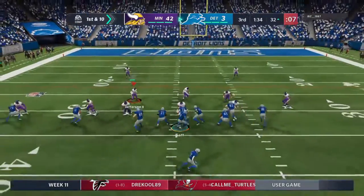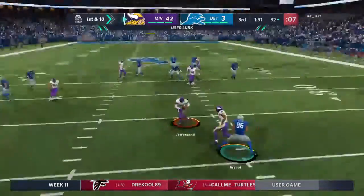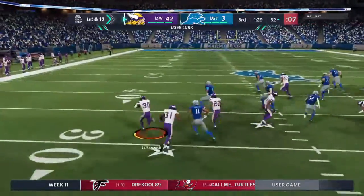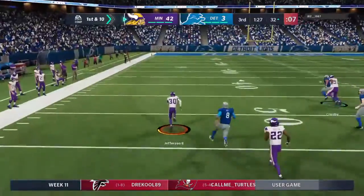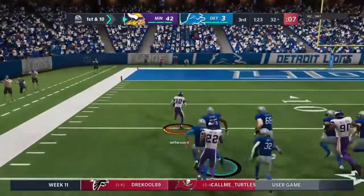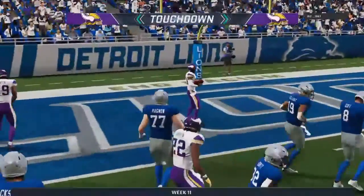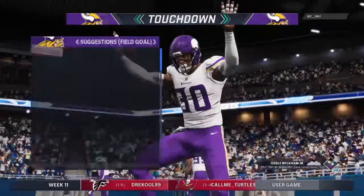1st and 10. Back to throw. Goff. And now here's another interception. Picked off by Tony Jefferson. Well, he's free going down the left side. It's a foot race, and he will take this one home. It's a touchdown.